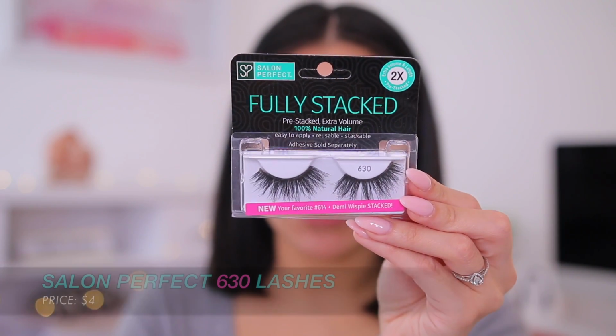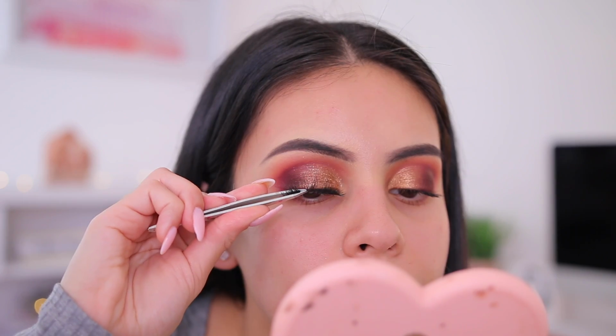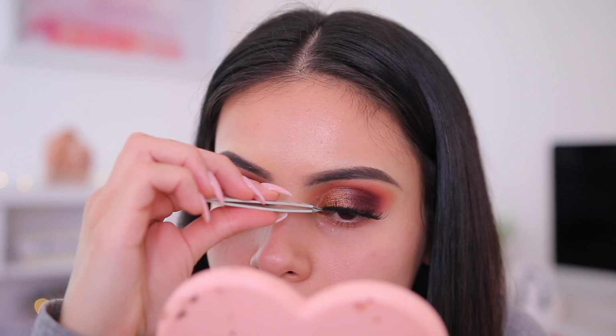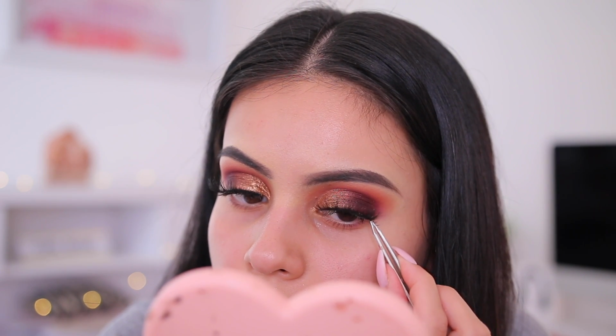For lashes, I'm going to use these from Salon Perfect, the fully stacked number 630s. I'm going to skip winged liner today because I really want the main focus to be the lashes, the skin, the bronzy eyeshadows. I feel like eyeliner is going to be too much with this look, so I'm just going to keep it simple and do some of these. These are super easy to apply. These are basically the 614s and the Demi Wispy stacked, which are two of my favorite pairs of lashes. Putting them together creates the perfect amount of volume.